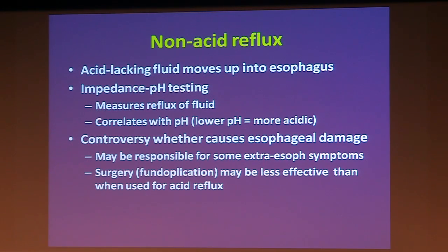It's a little bit controversial as to whether or not this truly leads to esophageal damage. It can lead to some of the extraesophageal symptoms that I did mention. And in terms of how to treat this, surgery may be offered, but patients may not see the same degree or have the same expectation of improvement compared to those people who take PPIs and get good relief from their symptoms.